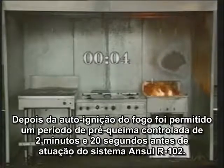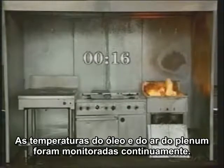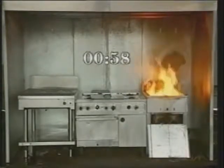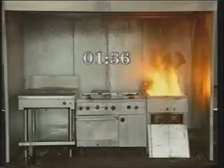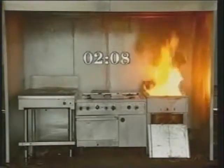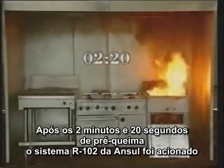After auto-ignition, the fire was allowed a controlled pre-burn period of 2 minutes 20 seconds before actuation of the ANSUL R-102 system. Temperatures of the oil and of the air in the plenum were monitored throughout. After the 2 minutes 20 seconds pre-burn, the ANSUL R-102 system was actuated.